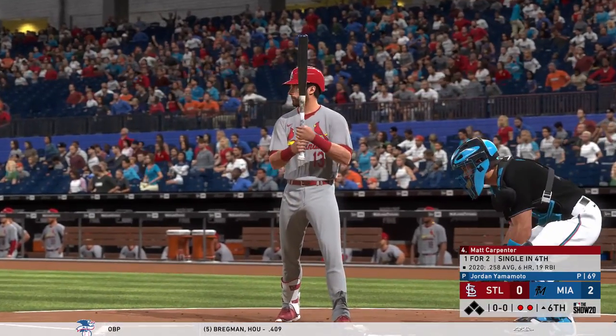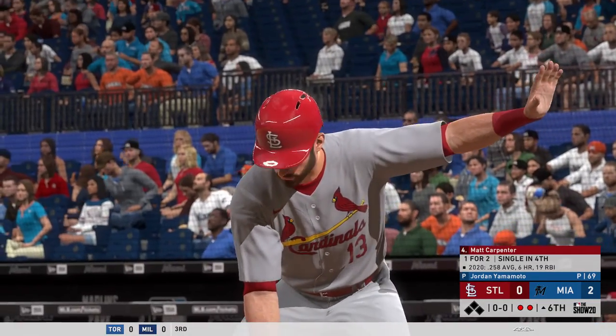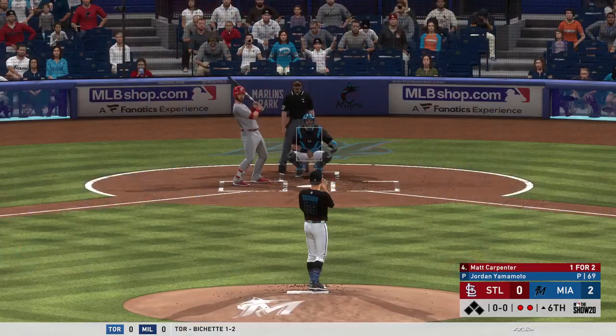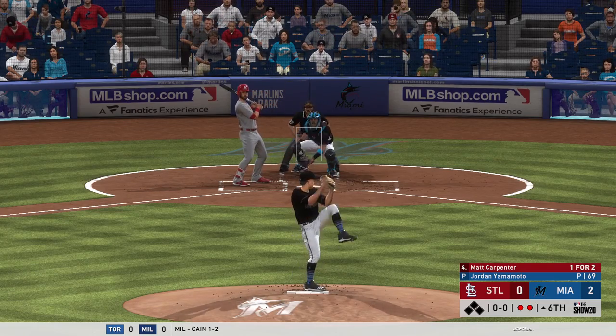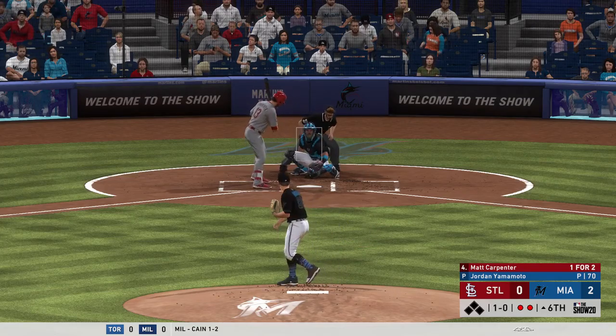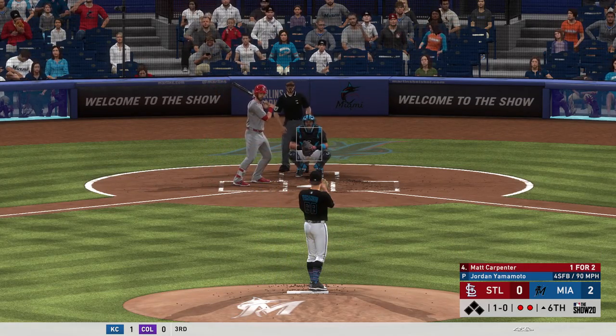Up next for the Cardinals, digging in now will be Matt Carpenter. I think he's forgotten about sometimes, Matt Carpenter. When we talk about the best hitters in our sport, I think he's one of the more underrated offensive players. A ball and no strikes. Bases are empty here with 2 men out.